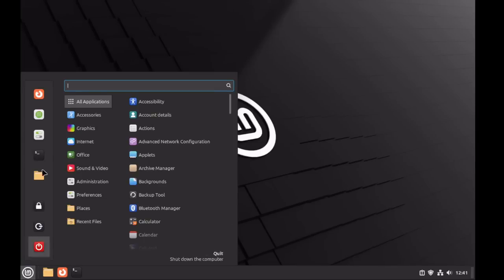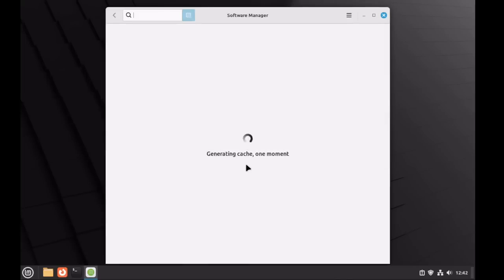So let's start with what Mint does have, which is specifically our software manager. If we click on that, it's going to generate the cache. It's going to download software. And from here, we could do searches and install things: applications, games, web browsers, tweaks, tools. All that stuff exists in this repository.